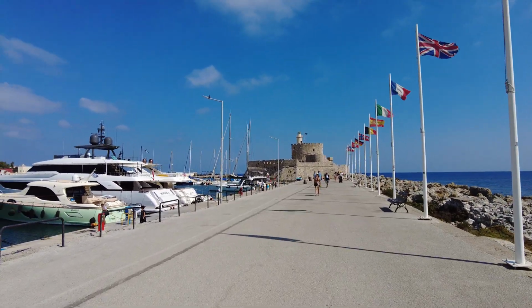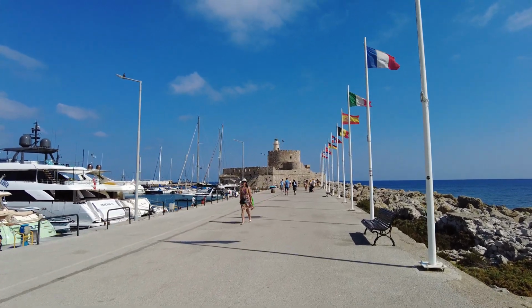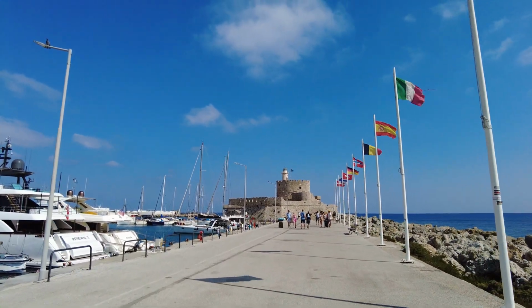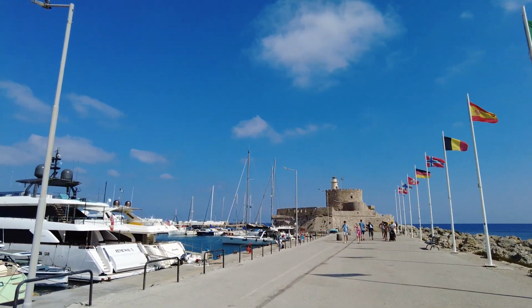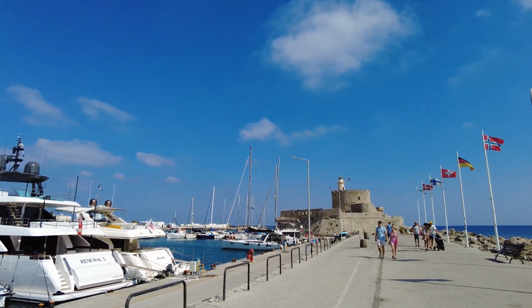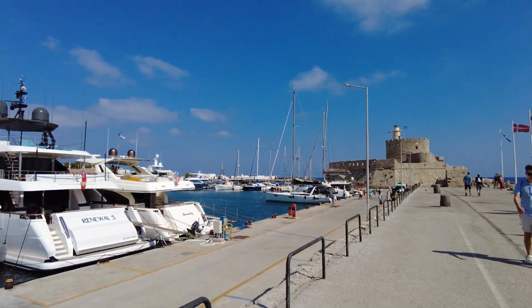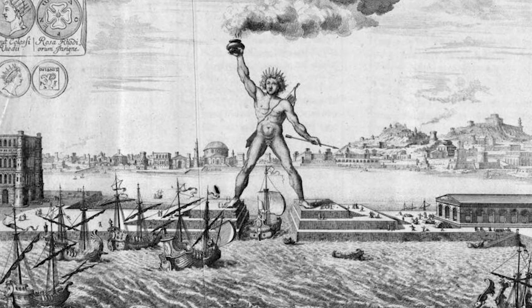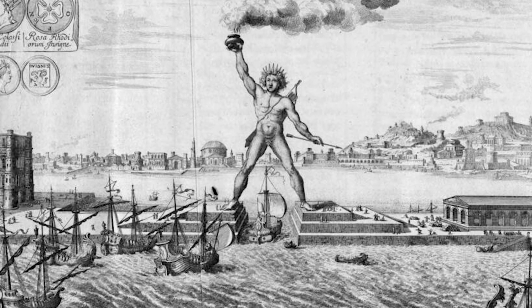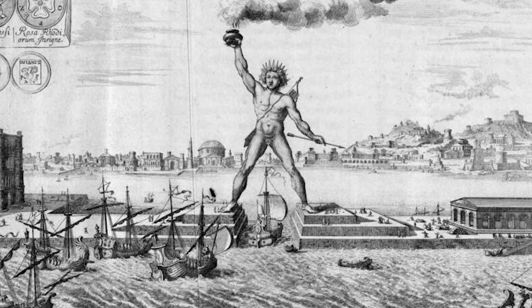So apparently one of the legs of the statue of Helios that was said to be here, one of the legs was on this side, although that was just something made up by a medieval artist who drew basically a drawing showing the statue of Helios standing with two legs apart, but there is no proof or evidence that the actual statue of Helios was here.